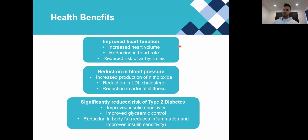Additionally, there's actually also pretty significant research, or conclusive research, I should say, that suggests that we have a reduction in our risk of arrhythmias. So an arrhythmia essentially is just a not so normal heartbeat, okay? So it's where your heartbeat doesn't just beat normally. It's something where it kind of quivers and maybe stops and then does something like that again. You may have heard of this as AF or atrial fibrillation. So exercise reduces our risk of those events.